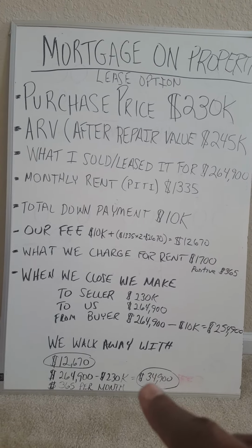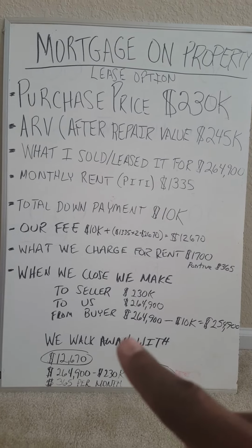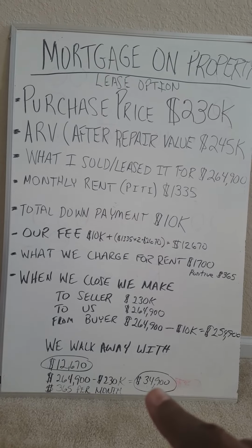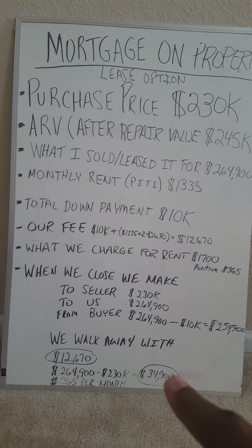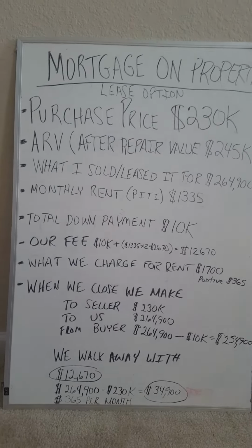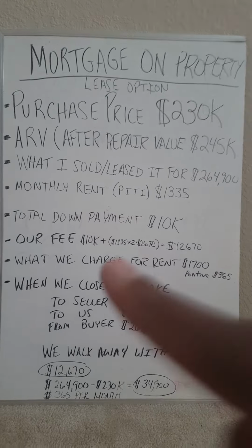So at the end, when the buyer cashes out and gets the loan from the bank, because we report this to the bank as well, we're gonna walk away with $34,900. And with the positive cash flow of $365 per month, this is a typical lease option deal.